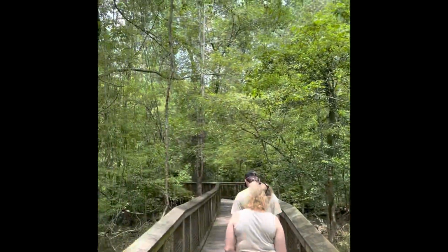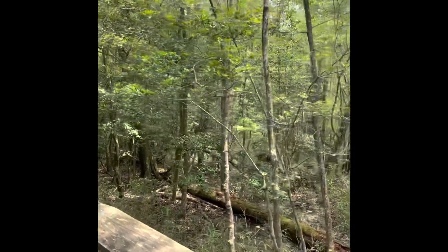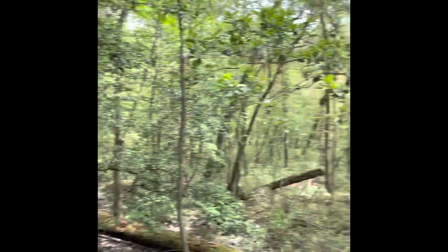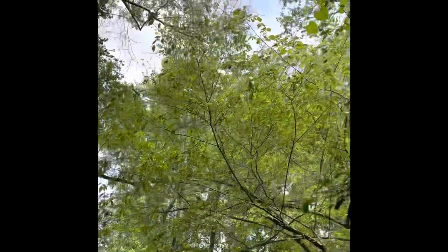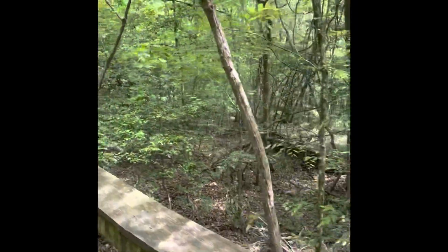In 1989, Hurricane Hugo came through, and the tornadoes from Hurricane Hugo did big damage to this part of the national forest, which is why there's so much sunlight through here. There's not the big trees, the big canopies. A lot of them went down.